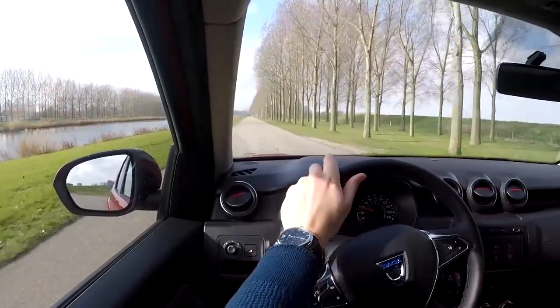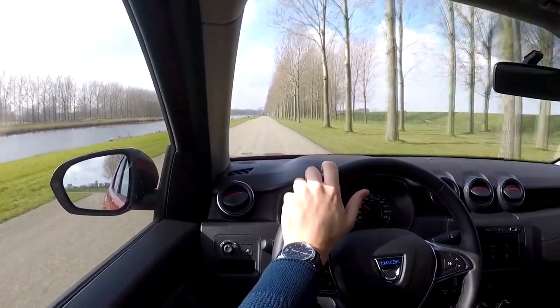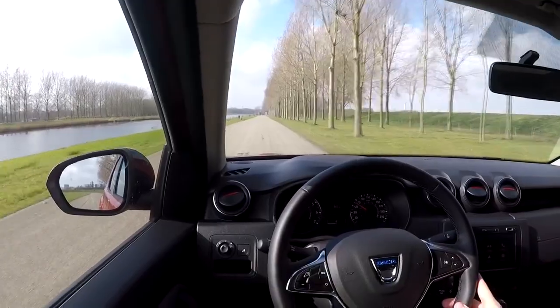You're high up the road, you have great visibility. Again, the rear view mirrors in this car are huge. A lot of visibility, a lot of natural light that comes in this car. A little bit reminds me of the Renault Kadjar that I drove recently. A lot of natural light, a lot of visibility.